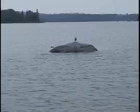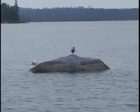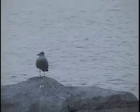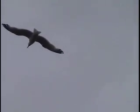Now, we're on a big lake. Are those seagulls? Yep. We've got some herring gulls here. Not lots of them, but there are a few here. They keep the lake clean.